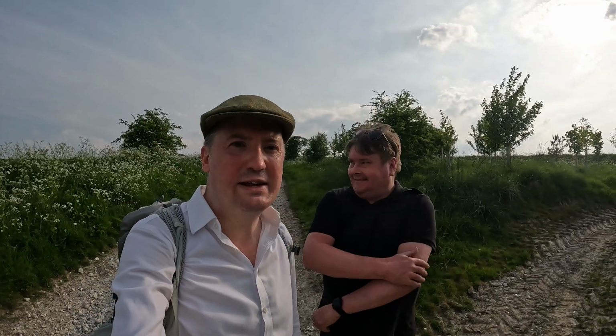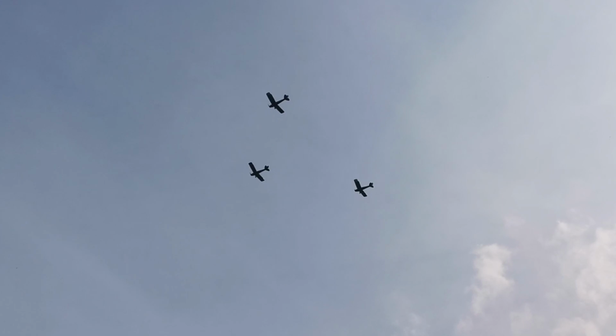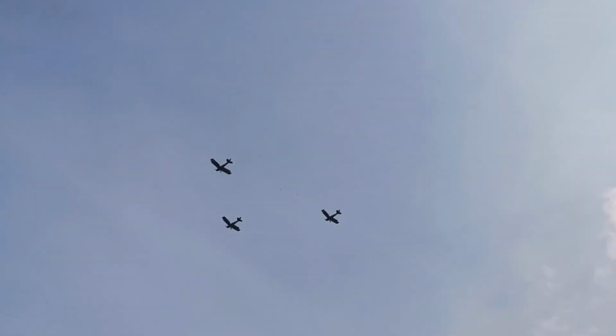Well, we have this slightly surreal impromptu air show going on overhead with, are they World War II era? I think they're World War One era biplanes. Bit surreal, but I think we've come to the end of our journey today.